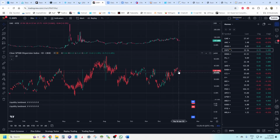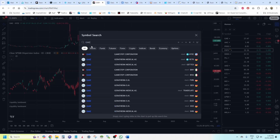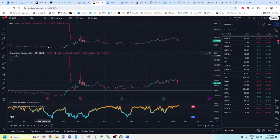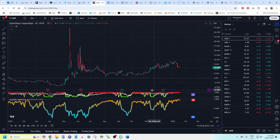So the dispersion index tells me and lines up with these couple of times that we've had good illiquidity come in and accumulation, and I'm not particularly seeing the accumulation happening at the moment in GME. If we just take this back to GME, and we'll just take this dispersion out. This is just an extra, and then we'll have a look where we are at the moment with our liquidity indicators.